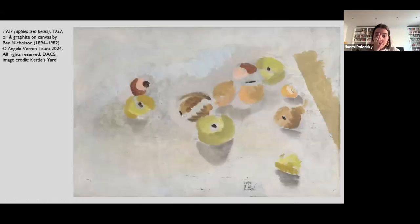So still life can sometimes seem like quite a traditional and unexciting subject, but at the beginning of the 20th century, it was used for very radical experiments with style and form. And I think that Ben Nicholson's Apples and Pears is an example of this. The apples and pears in this painting are only faintly hinted at. You can see the pencil marks where Nicholson sketched the fruit, and the brush strokes of the paint are left visible, so that the composition has a slightly unfinished quality to it.